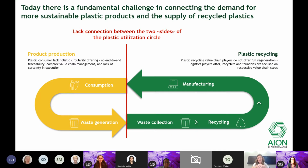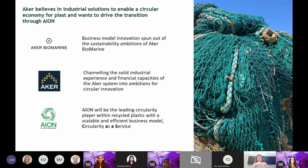You can go to the next slide, because this is a problem that Aker BioMarine, a company in the Aker family, discovered in the last few years. So Aker BioMarine, for those of you that don't know, do krill fishing in the Antarctic, and they started looking closer into their waste streams. What did they have of waste? They wanted to start handling their waste more responsibly.